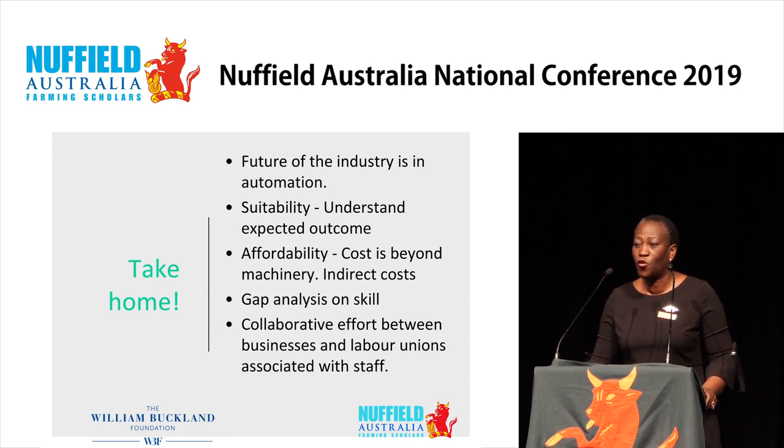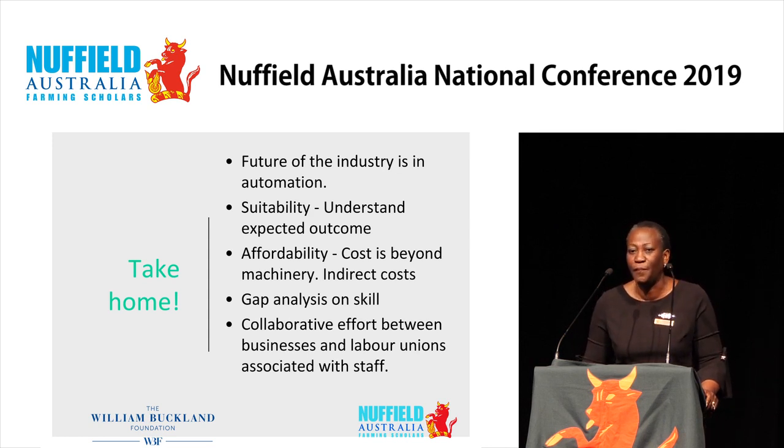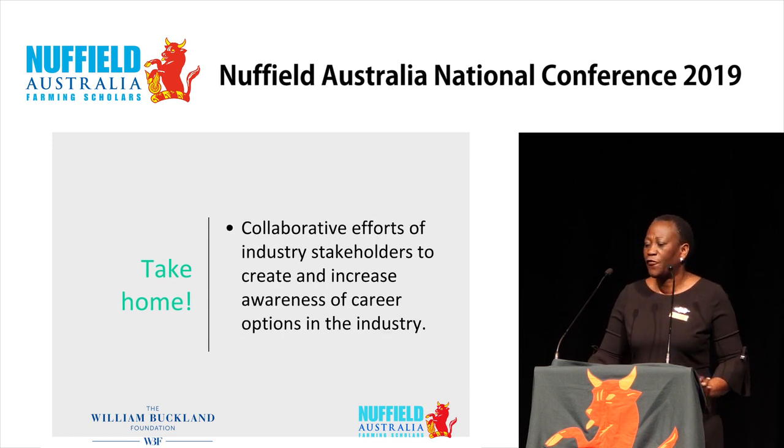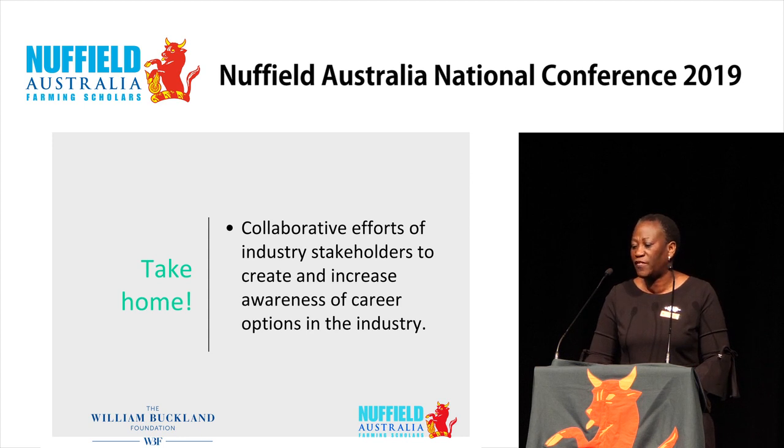And Australia being a unionized country, there are times when we need to work with the union because things would change. People would say, well, all our signing for was 6 to 2 p.m. But there are times when it comes to skilling and all the other things they would do. So it would be good for businesses to be able to have that talk with the union of how things will change the moment we start going into more automation. And of course, there has to be collaborative effort of industry stakeholders to create and increase awareness of career opportunities in the industry.